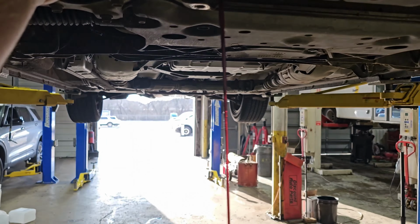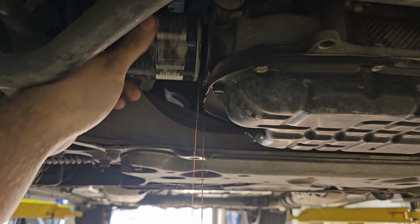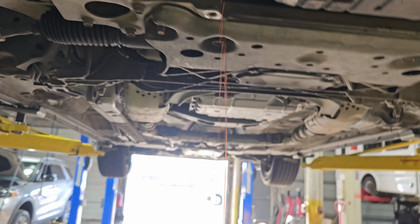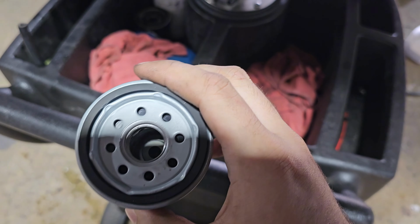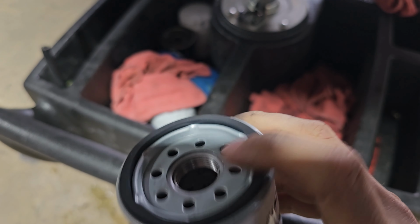Oil actually doesn't look as clean as I thought it would. It doesn't look super dirty, but it also doesn't look super clean. Okay. Here's the filter. Always put oil on the seal. I don't know about pre-filling. I don't know about that.